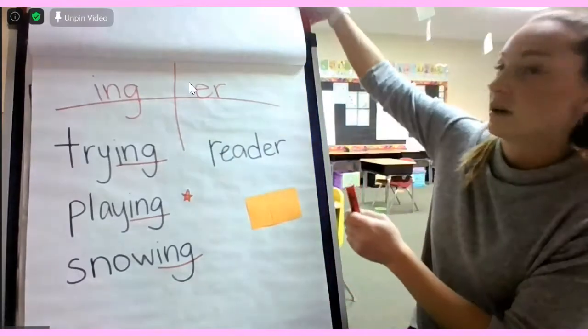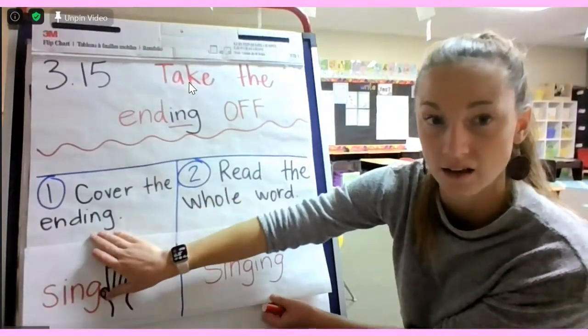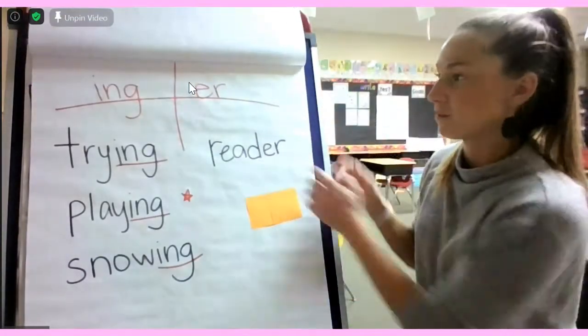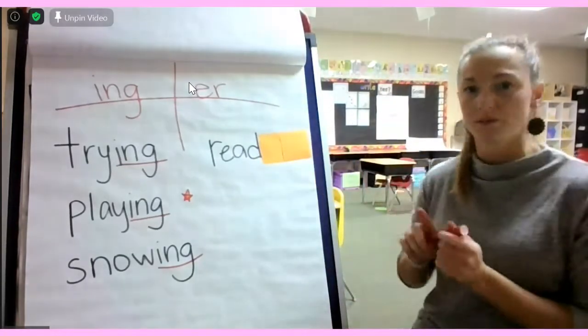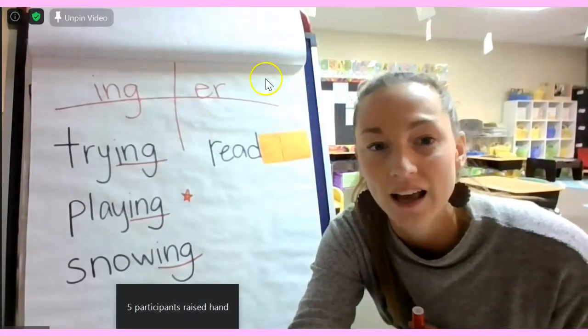So, I'm going to go back and check my steps. Step one, cover the ending. Step two, read the whole word. So before I even start guessing, I want to cover up this ending, okay? Once I cover up my ending, what's that word? We've seen this word a lot. Who can help me out? Alakai!